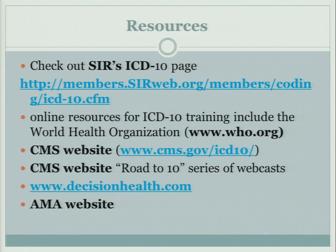There are resources available. Debbie's worked on a lot of resources for us on the website, but you can also look at the World Health Organization. CMS has a ton of stuff. AMA has a ton of stuff. And like I said, we're hoping that we can come out with some cheat sheets for you that would have the most common or most likely ICD-10 codes you would use for certain aspects of your practice, and see if we can't give you a hand there.